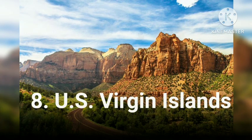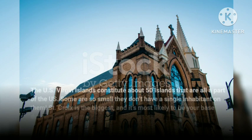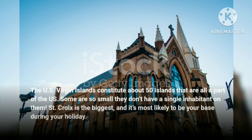8. U.S. Virgin Islands. The U.S. Virgin Islands constitute about 50 islands that are all a part of the U.S. Some are so small they don't have a single inhabitant on them. St. Croix is the biggest, and it's most likely to be your base during your holiday.